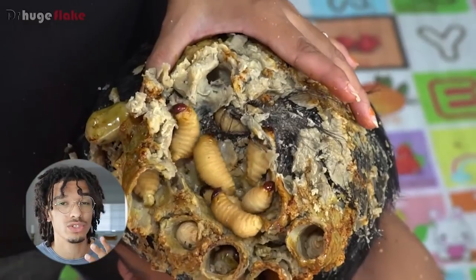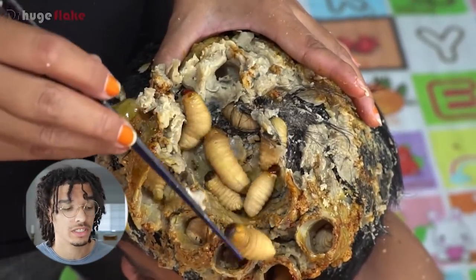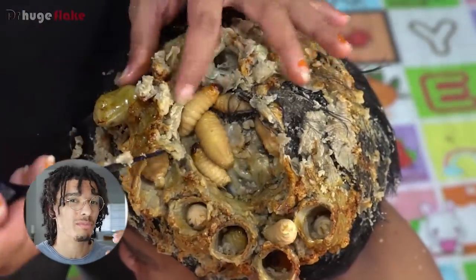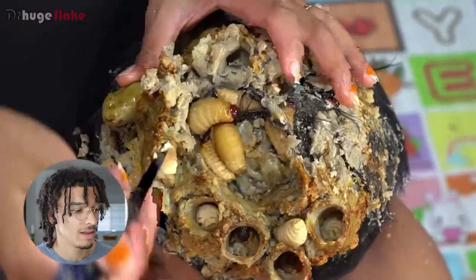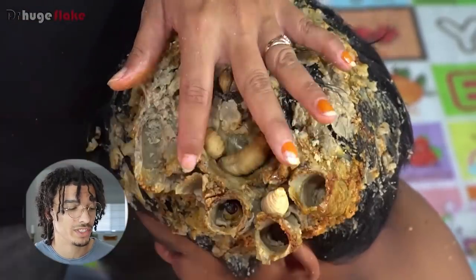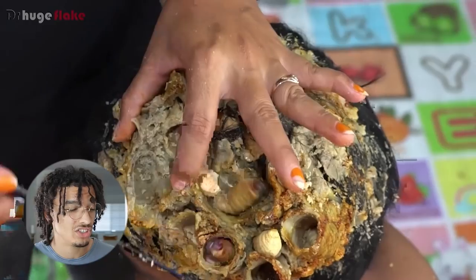The number one way is to just make sure that your hair is clean, make sure your scalp is clean. Like I said, guys, buildup attracts bugs. So make sure that you don't have buildup in your hair, especially if you have dreadlocks. This is really just a sign of it being neglected. If you don't take care of your hair, and this is just like, I don't know what to say.